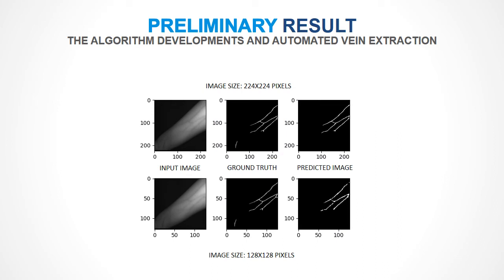Here are the results from the tests that ran in the project. The top three images were tested using 224 by 224 pixels, while the bottom ones used 128 by 128 pixel images. The leftmost images are the input images. In the middle are the ground truths corresponding to the input images, and the rightmost images are the predicted images respectively. And we can see that the bigger pixel images have a clearer result compared to the lower pixel images.